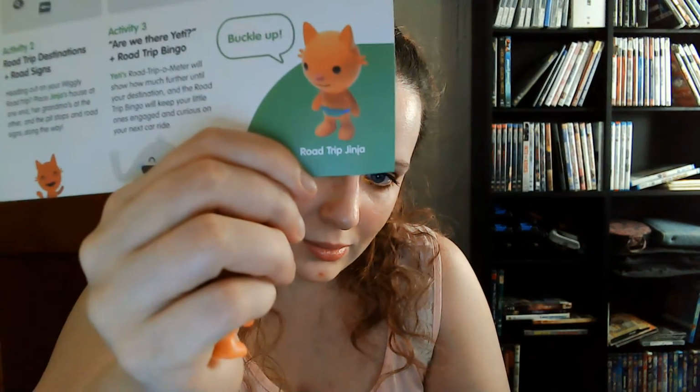Aww, we got a little kitty this time. A bright little orange kitty. On here, it usually says his name, and this is Buckle Up Road Trip Ginger? Ginger? I don't know. It's right here. That's the little kitty's name.